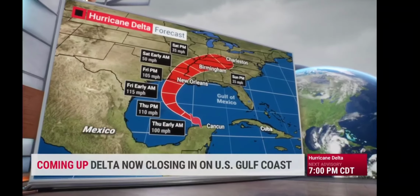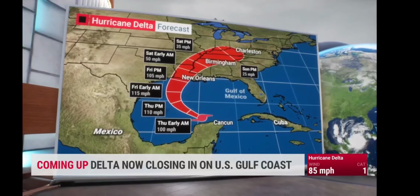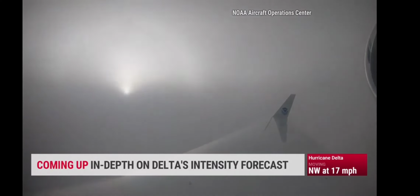Still to come here in the next hour of Weather Underground, breaking down the future track of Hurricane Delta and where the latest models are zeroing in on a landfall. You know, Louisiana, we're looking squarely at you. Plus, what the hurricane hunters are finding right now as they fly through Delta. Their mission's critical to observing the hurricane. We're back after this.